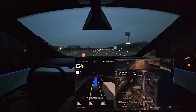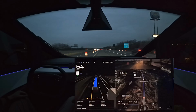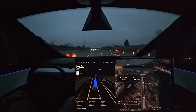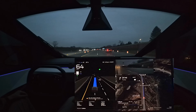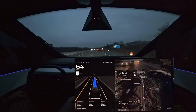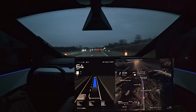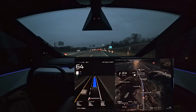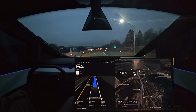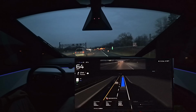So hopefully we'll pass this semi and immediately move over. That is what I'm hoping FSD, yeah, nice, all right. So we'll get over here. So that was a beautiful pass here, especially considering, again, the current limitation of 64, 65 miles an hour being our top speed. Really nice maneuver there. And we'll continue on our way in the dark. Shouldn't be a problem, but if there's any issue, we'll check it out.